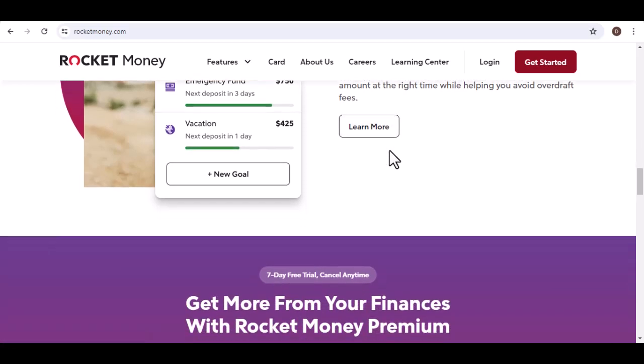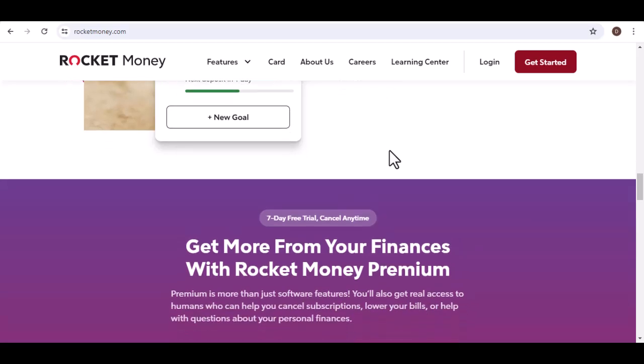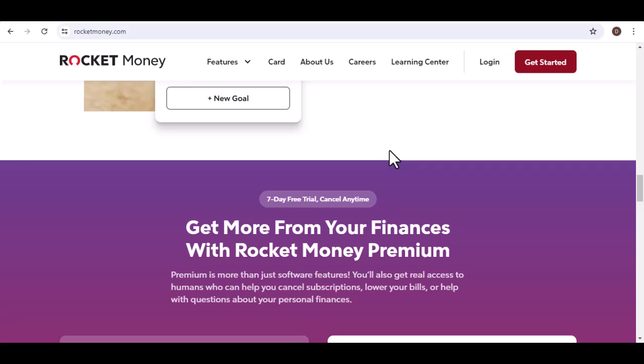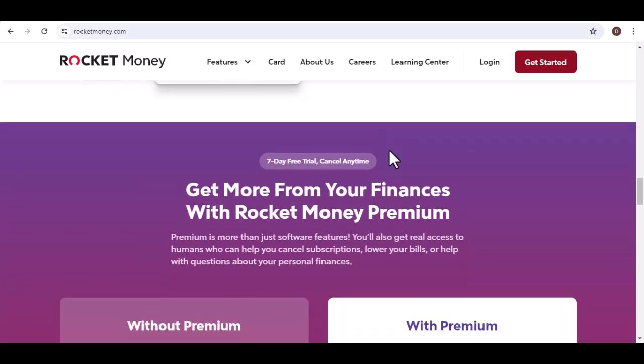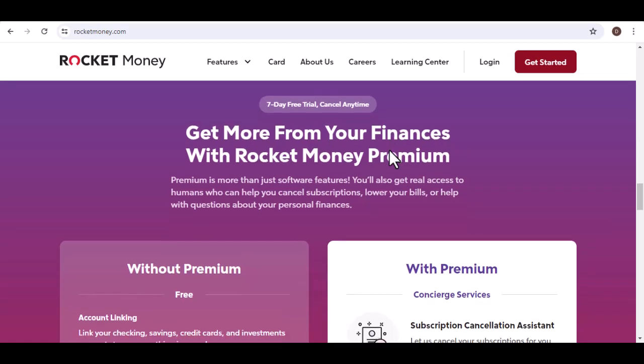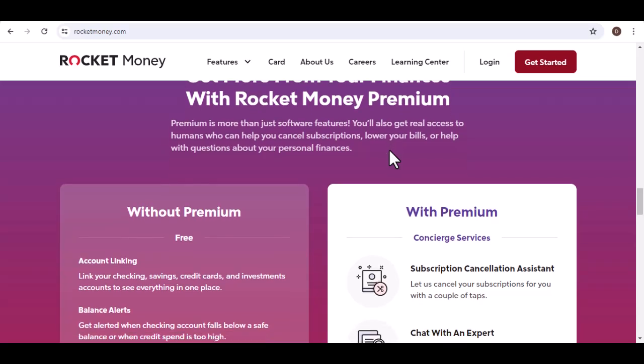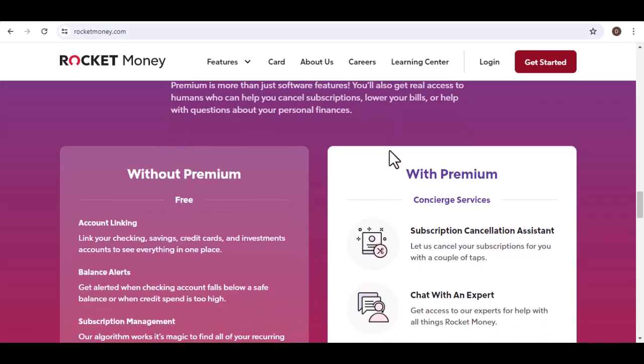Explore Rocket's features. Now that your account is set up, it's time to explore Rocket's features. Let's take a look at some of the key functionalities. Budgeting. Create budgets for different categories like groceries, dining out, and entertainment. Rocket will help you stay on track and avoid overspending.